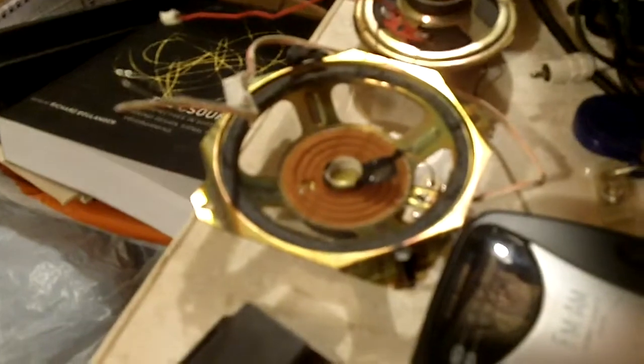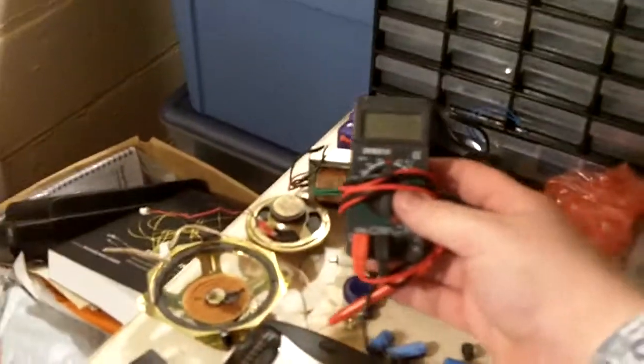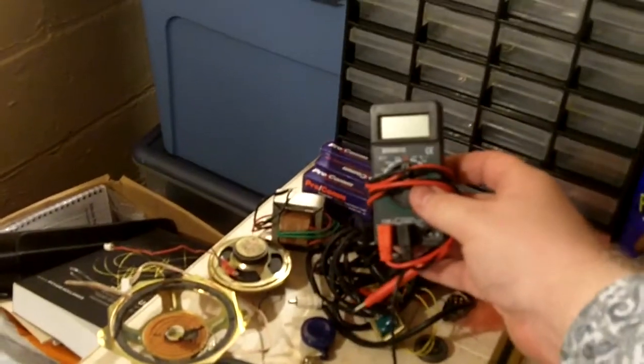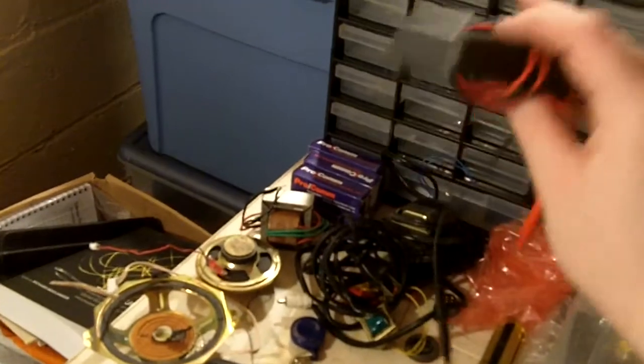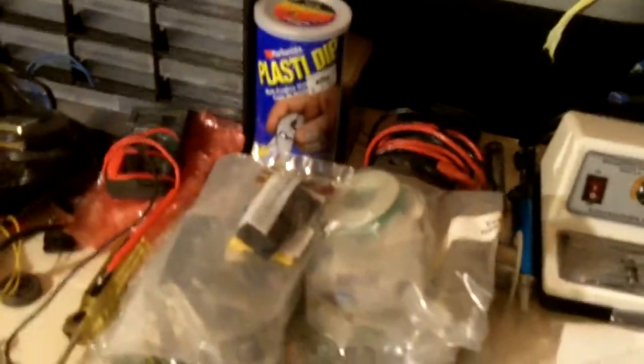That's a power transformer. That's a signal transformer. That's a speaker that's had the cone ripped out of it, but the motor I think is still good, so I'll figure out something to use that for. Oh, this is funny. This is a little tiny multimeter. I think it was a $5 multimeter or whatever. They're basically junk, but it's always fun to have little things like that.